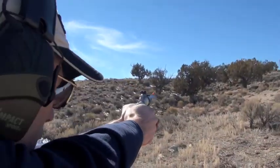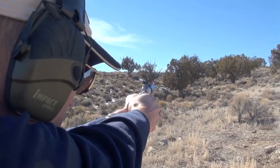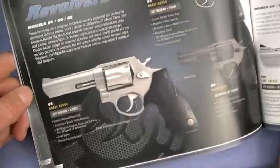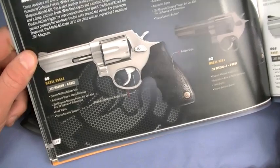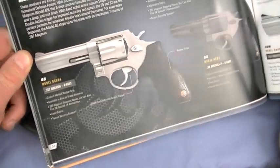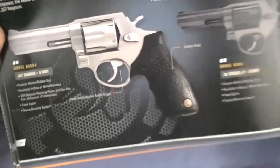How about Taurus? Well, I'm not going to lie to you guys. I'm pretty cooled to Taurus offerings these days. The ones I've shot just don't have the same fit and finish. There's a Model 65. It's basically the same type of gun, a full-size underlug barrel. I haven't shot that particular one, so I can't really pass judgment.